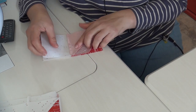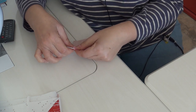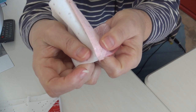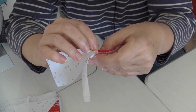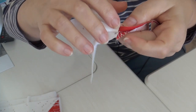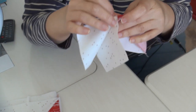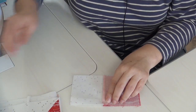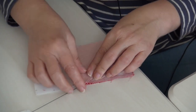So I am going to take and put these two right sides together, and where this intersection is, get it focused. That intersection, I have to peek in there because it needs to be nestled against the other intersection. So they should be even. Like when I pull this over, let me just bring it down here. This is hard to show you sometimes.